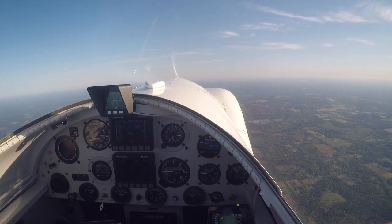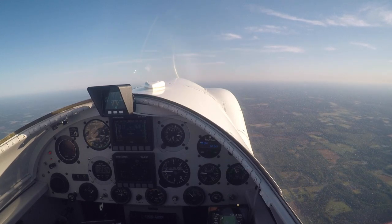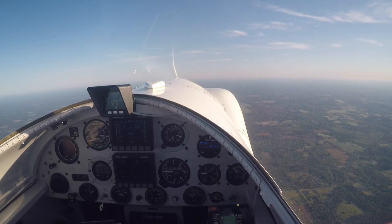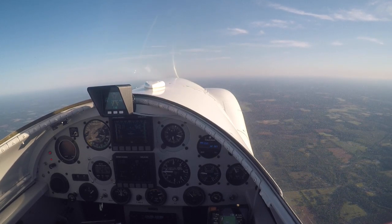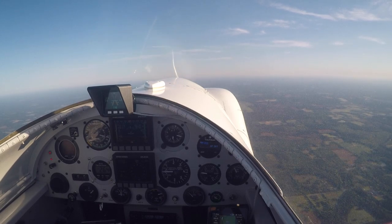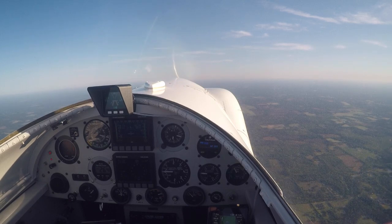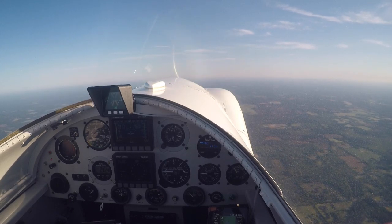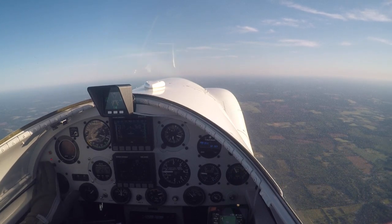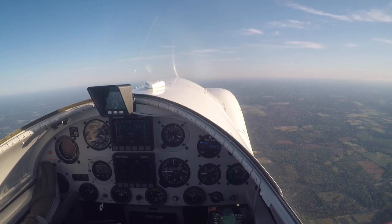Looking pretty good. 78 MIPL 79, 15.5 inches, 1600 RPM. 78. We've got a slight trend. Get rid of that. Bringing the power back to 15. All right, 79 MIPL 80. Get rid of the trend. All right, there's 80. Standby data mark 3, 2, 1.